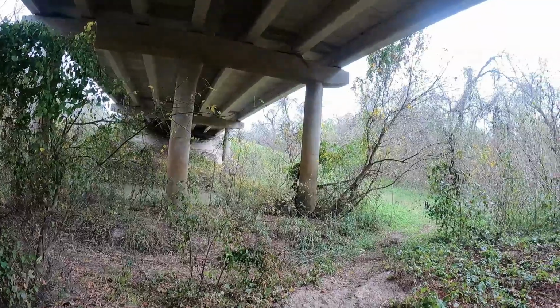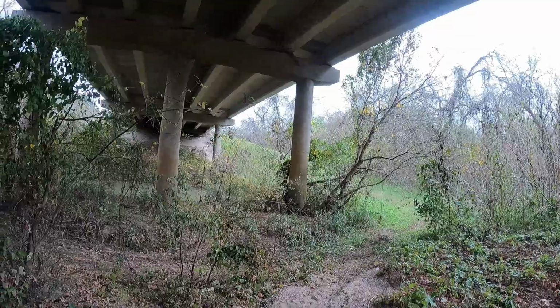Okay, so now we are at the San Bernard River at 1301, and as you can see, I am underneath the bridge and had to walk down that hill a little bit. We're not far from Hanson Park. As a matter of fact, I will go ahead and show you the distance between Hanson Park and where we are here on a map.